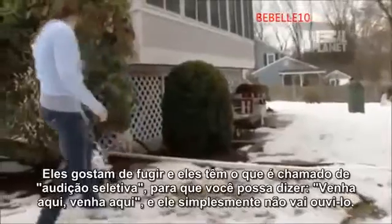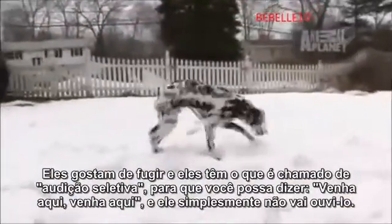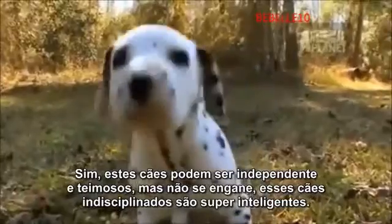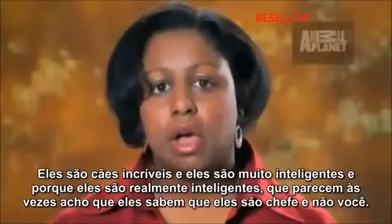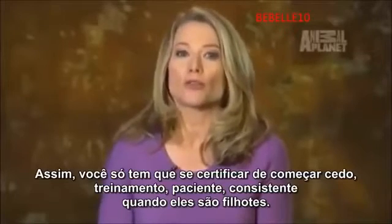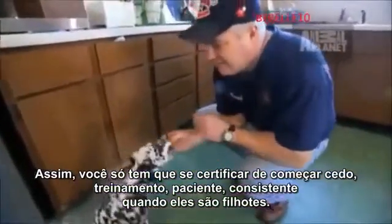They do like to run away, and they have what's called selective hearing. So you can say, come here, and they just don't hear you. Yep, these dogs can be independent and stubborn. But don't be fooled. These rambunctious hounds are super smart. They're amazing dogs, and they're really intelligent. And because they're really intelligent, they sometimes seem to think that they're the boss and not you. So you just have to make sure that you start early, consistent, patient training when they're puppies.